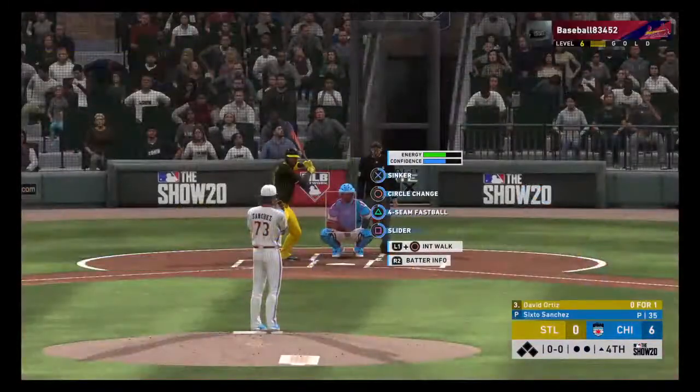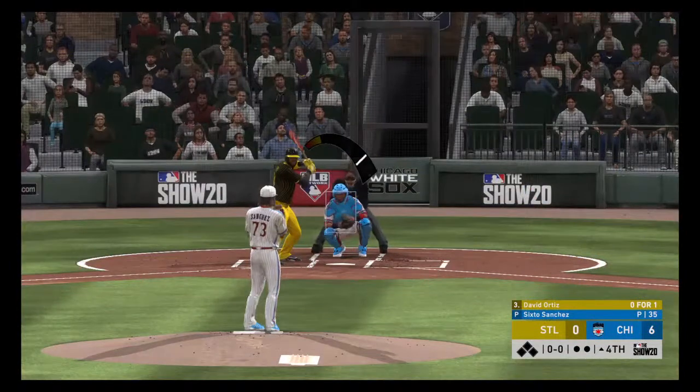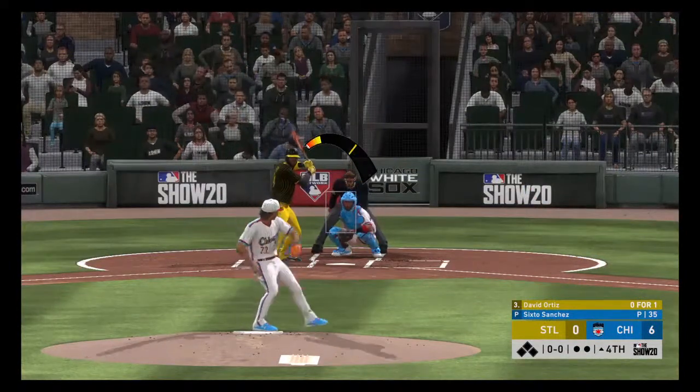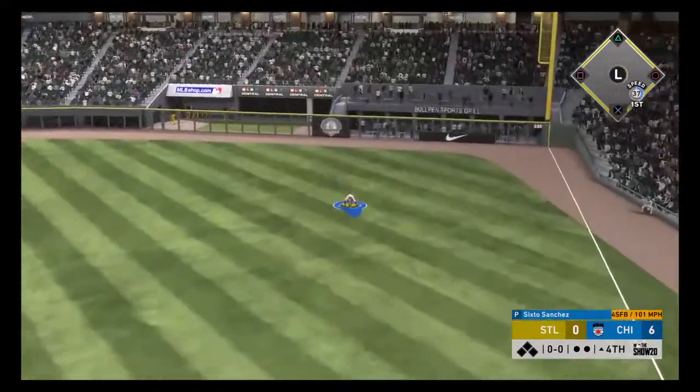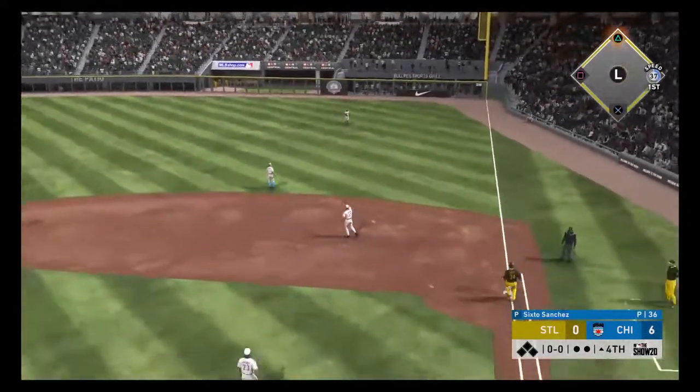Digging in to try it again, David Ortiz. 0 for 1 for him here in this one. Hard hit to first. A dive, but he can't get a glove on it. It's through for a base hit.